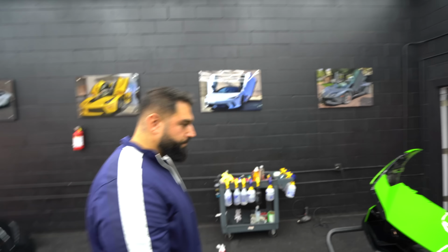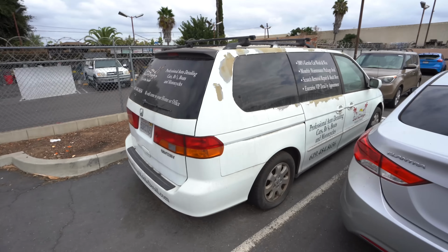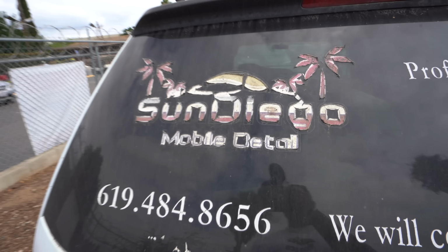Before I leave, I was outside just talking to Wasim about mobile detailing. I saw his van outside. You guys saw the gold. You should do mobile detailing. He said, I used to do mobile detailing. That's how I started. He's showing me his van that he started from the bottom, from scratch. Bam. This is awesome. I swear to God. If you guys don't believe us, look at it. He still has it. San Diego Mobile Detail.